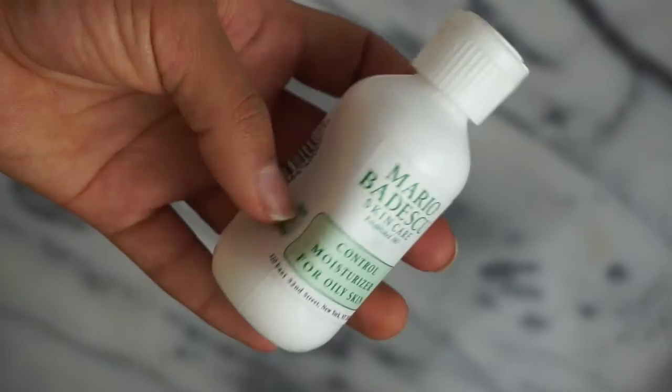And I'm really happy, I found a moisturizer by Mario Badescu, and this was the Control Moisture for Oily Skin. And it's been amazing. It is not too moisturizing. It's moisturizing enough, and it's not too much where I'm breaking out. So I'm so excited. And it's also kind of mattifying, which is like a godsend. So I'm very happy with this. It wasn't too expensive. I picked it up at Ulta.